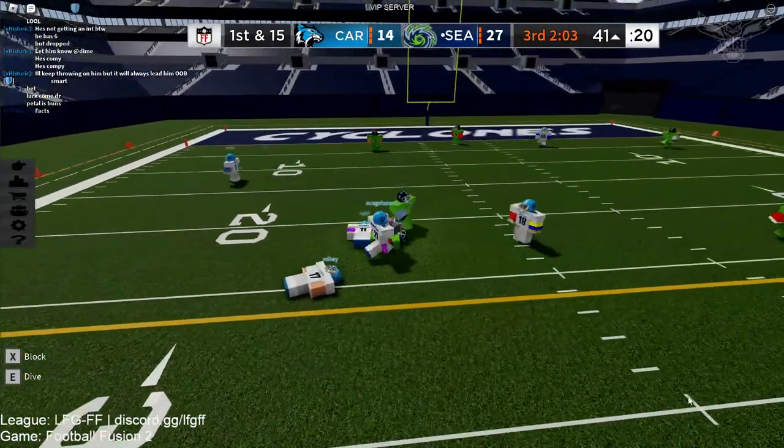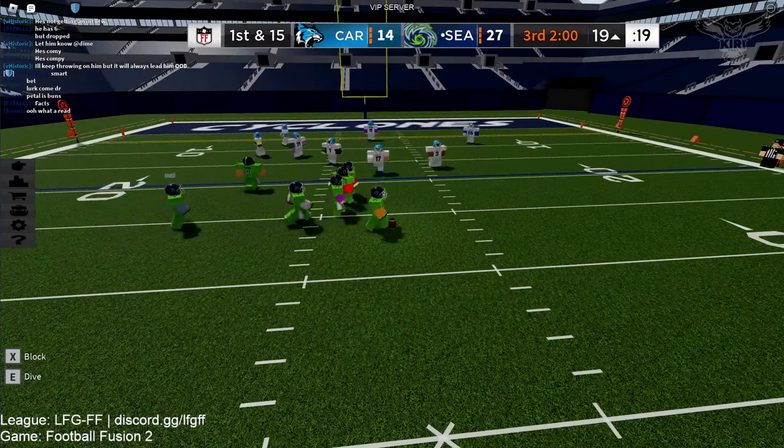Ball thrown forward. Caught up for a first down. First and 15, 22-yard gain.